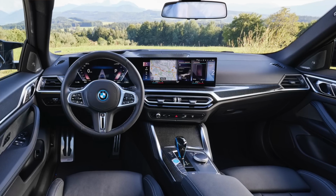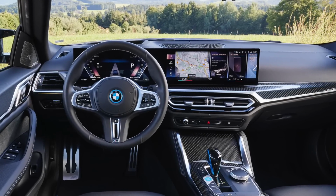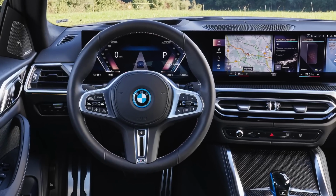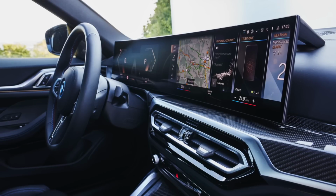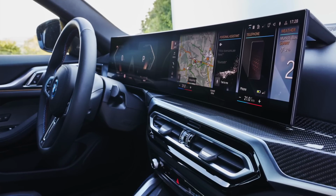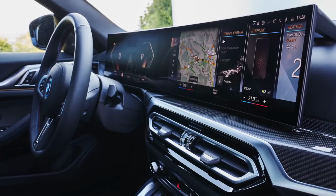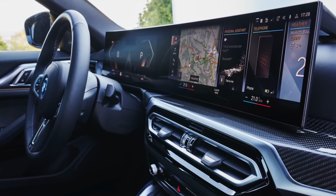The interior is very familiar, being lifted straight out of the standard internal combustion engine powered 4 Series, but that's not exactly a bad thing, is it? BMW are really good at creating comfortable, good quality interiors that feel solid and have that premium feel about them, and the i4 is absolutely no exception to that. I think you'll struggle to find any other car in this segment with a better interior, and it's definitely one of the i4's strong points.